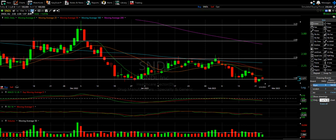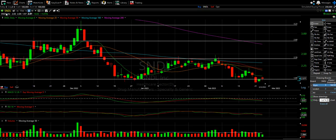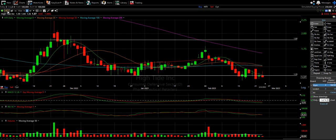So let's take a look at the weekly. Look at that. I don't even have to say it, right? All we are doing is trading under the 8 and the 20. Couple little moments, but consistently, all we're doing is under these two lines, right? And if you're doing that on the weekly, that's going to be horrible on the daily, right? So not too much good to talk about.